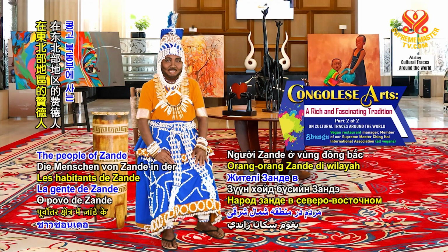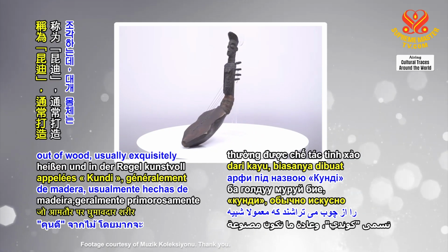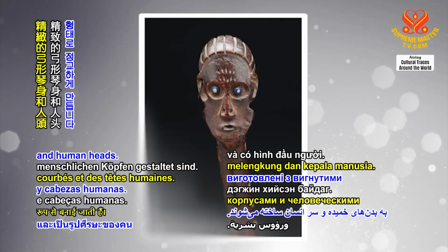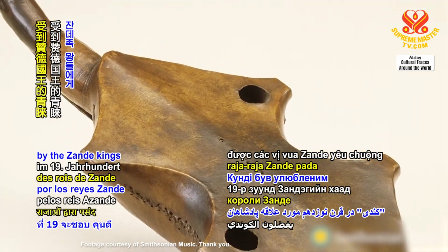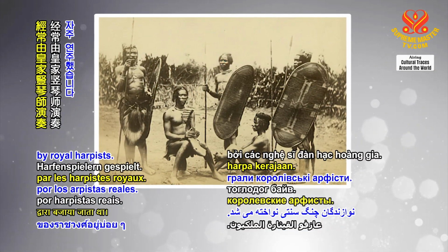The people of Zande in the northeast region carve fine harps called kundi out of wood, usually exquisitely made with curved bodies and human heads. The kundi was favored by the Zande kings in the 19th century and was frequently played by royal harpists.